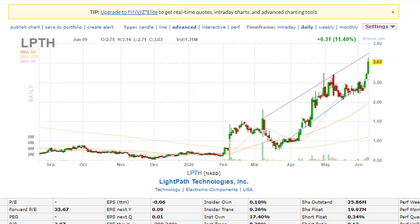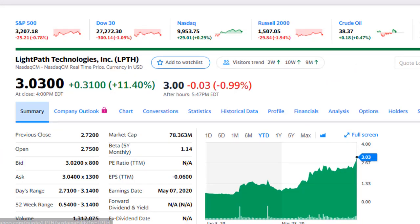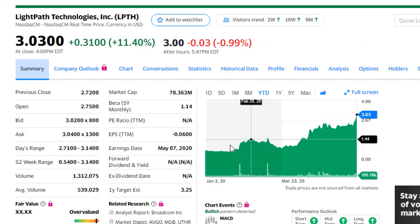And the market cap, let's look at the market cap, and let's see how the stock behaved year to date. As you can see over here, this is the year to date. The 52-week low was 54 cents, and the 52-week high that it made was $3.14. From year to date, it's trending to the upside. That is one of the good things you need to be looking for, because it was trending to the upside, and it finally broke out of the $2.40 area and made a high of $3. That is one of the good things that you want to look for.